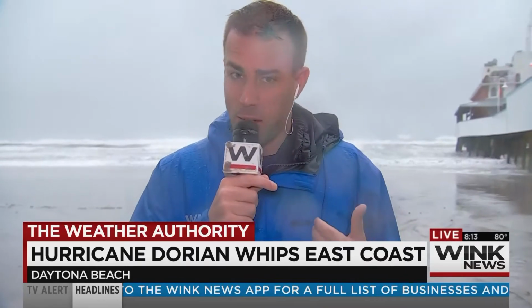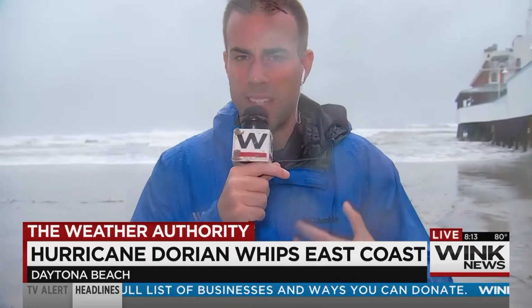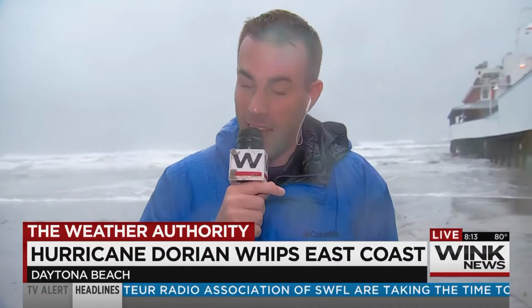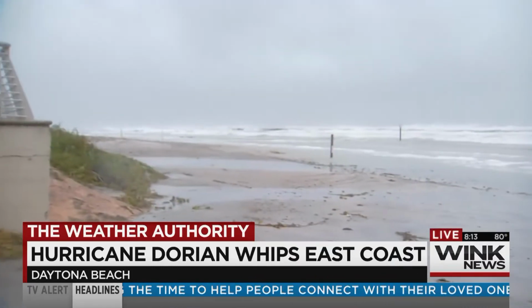But if this system went even more to the west, we would have had more of a huge and significant influence. But we're still going to watch it. I am still going to have these bands of rain and wind all the way towards lunchtime before we hit Wednesday evening. It starts to peel out, and then after that point, Georgia and the Carolinas have to watch out for Hurricane Dorian. But here's what I have right now. Daytona Beach, I'll continue to keep you in the loop. Meteorologist Matt Devitt, live in Daytona Beach.